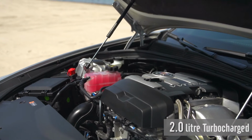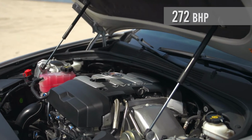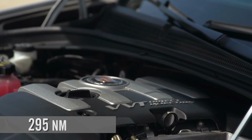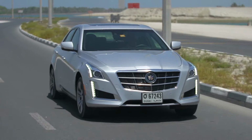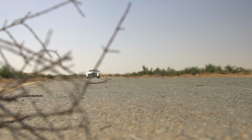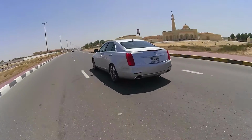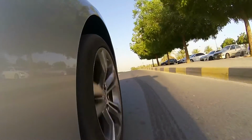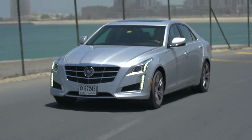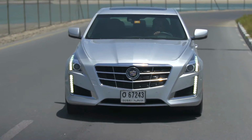Our car had a 2-litre turbocharged 4-cylinder rated at 272 horsepower and 295 pound-feet of torque. But we would definitely advise the excellent 3.6-litre V6. It checks in with a sonorous growl, but more importantly, 321 horsepower and 275 pound-feet of torque. This engine will give you an 8-speed automatic with paddle shifters and a choice of rear or all-wheel drive.